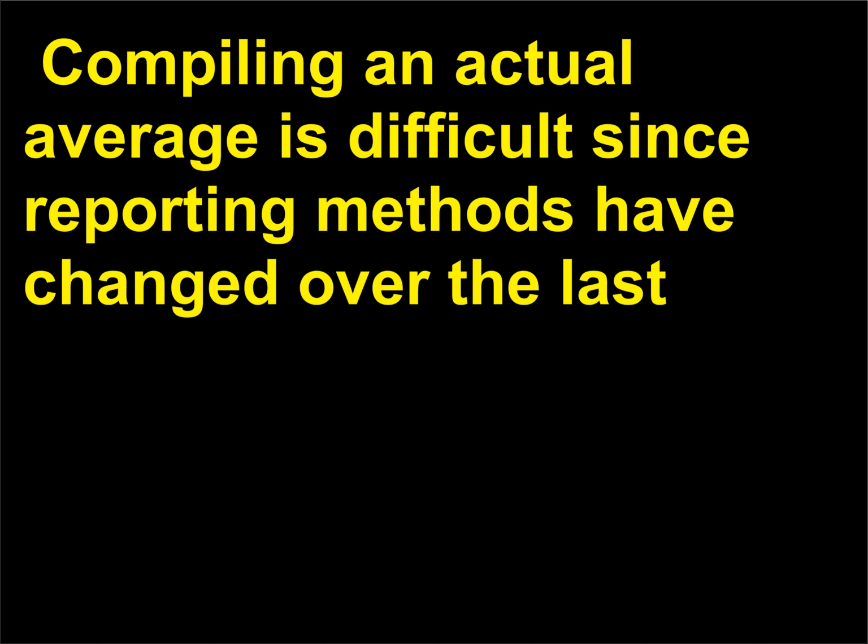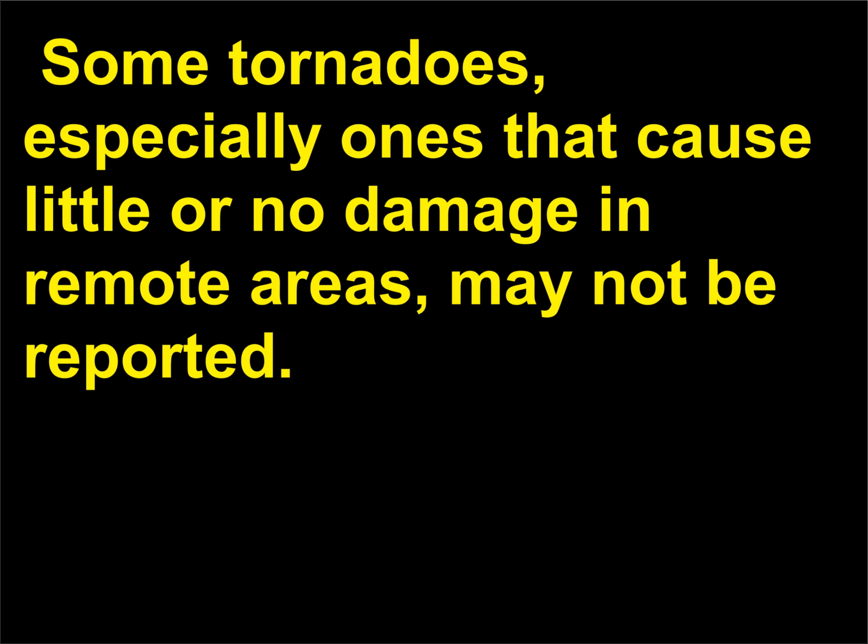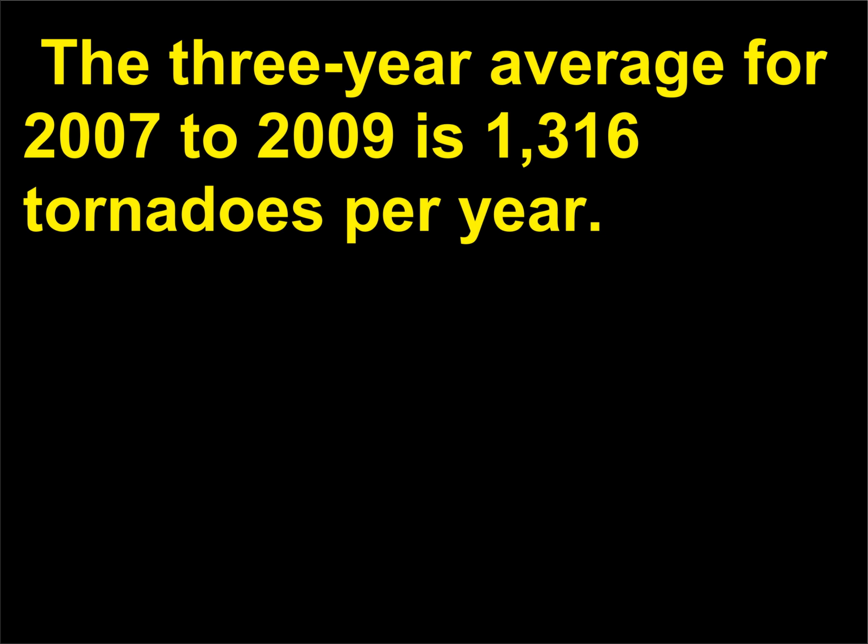Compiling an actual average is difficult since reporting methods have changed over the last several decades, so the officially recorded tornado climatologies are believed to be incomplete. Some tornadoes, especially ones that cause little or no damage in remote areas, may not be reported. The three-year average for 2007 to 2009 is 1,316 tornadoes per year.